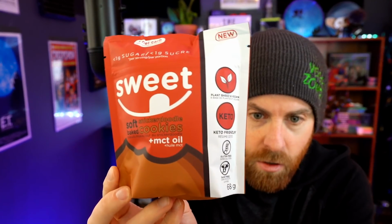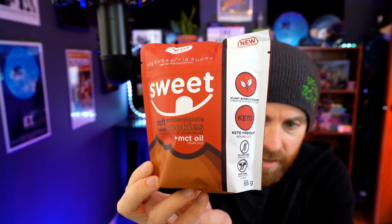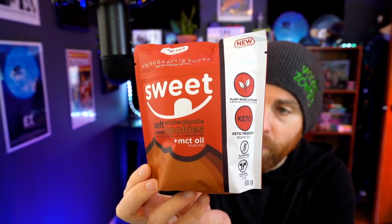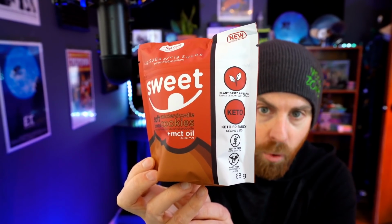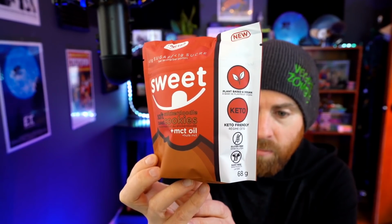Let's look at these a little bit closer. Less than 1 gram of sugar. So I guess these are for people that want their sweets, but also want to be healthy. We have plant-based and vegan, so they are all vegan, most importantly. They're keto friendly, they're gluten-free, and they're obviously dairy-free.